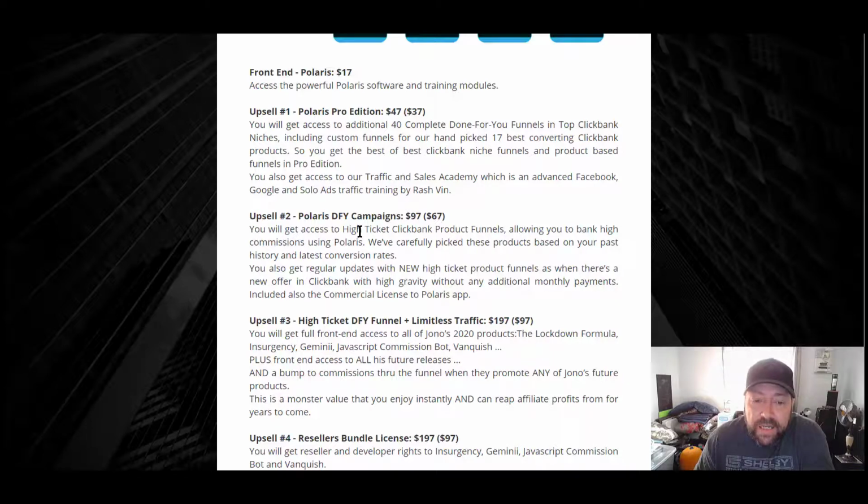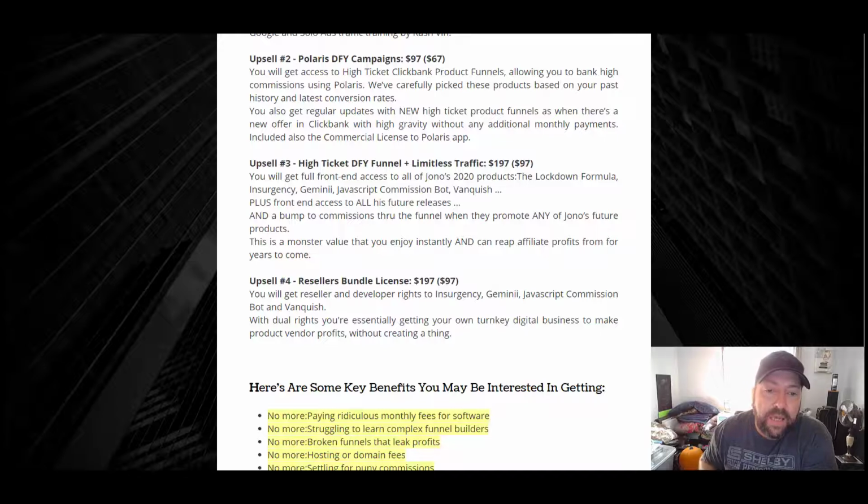You're going to get access to the high-ticket ClickBank product funnels. We didn't really quite cover those, but that's another little section that you can click on. And what it is, it is directed at higher-ticket products that you can earn a little better commissions on. It also includes the commercial license to Polaris app. Upsell number 3 is high ticket done for you funnel plus limitless traffic. It's $197 or $97 on the downsell.